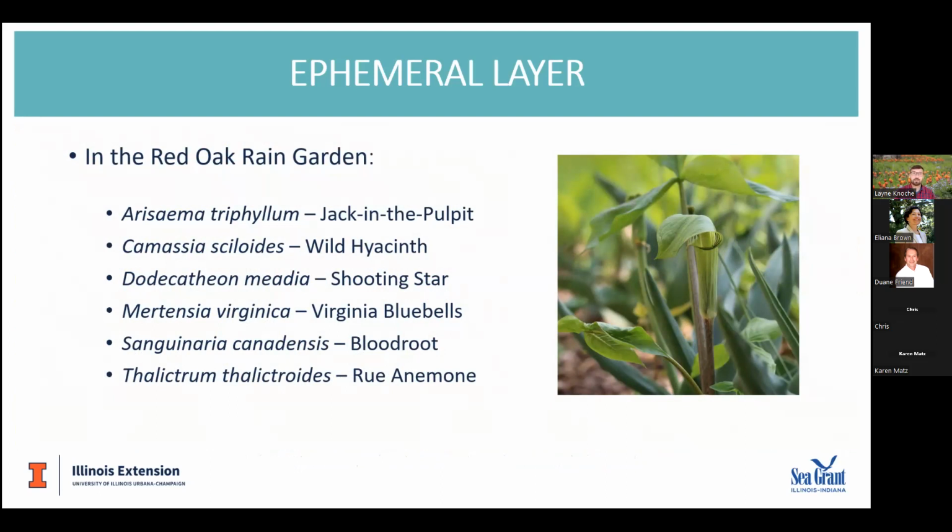As part of our adaptive management plan, we want to make sure that our volunteers become comfortable with stewardship of the species that we already have planted and then expand as possible. And along those lines, I'm actually going to send it back over to Eliana to cover our next few slides.